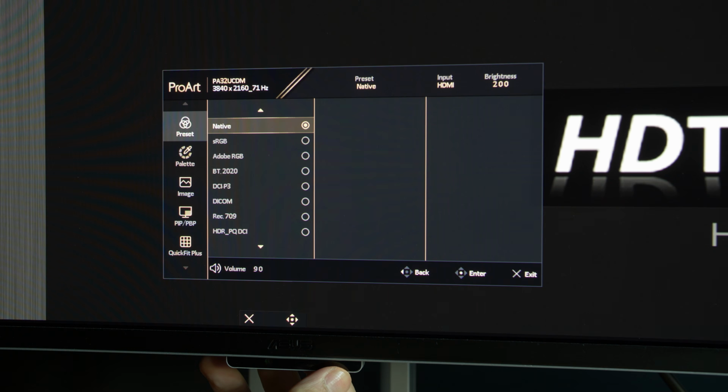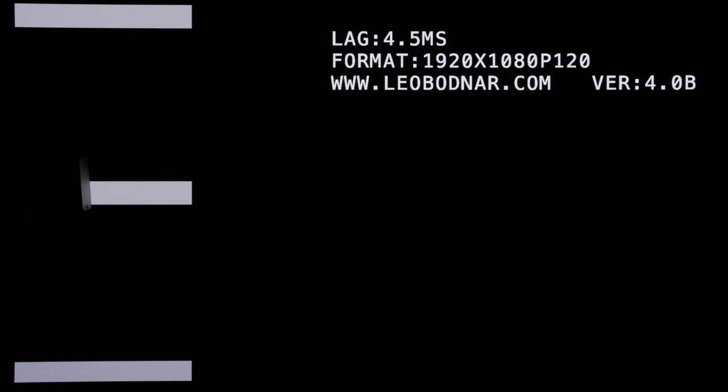With this in mind, prospective buyers will be pleased to know that gaming responsiveness on the ASUS PA32UCDM was outstanding across all picture modes, which is hardly surprising since this is a professional-grade monitor with minimal post-processing applied to the image. Input lag measured 9 milliseconds at 60 frames per second, halving to 4.5 milliseconds at 120 fps.